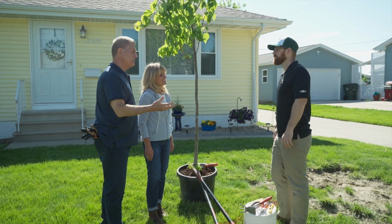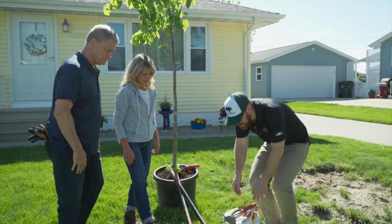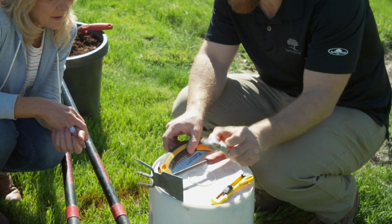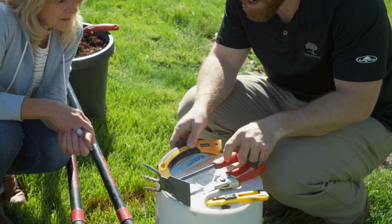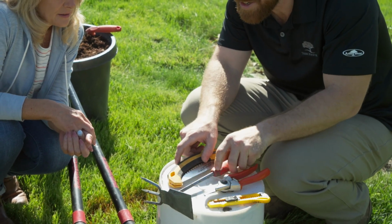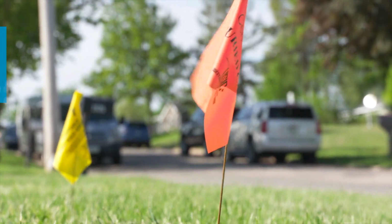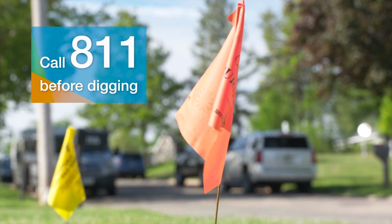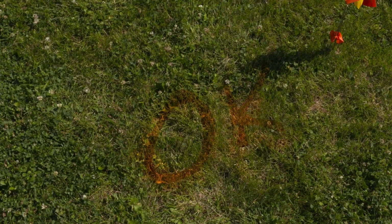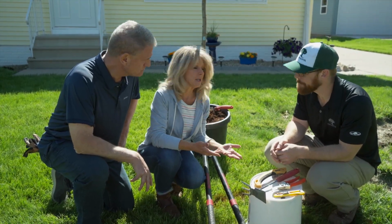Nick, what tools do we need and what happens next? First off, we're going to prep the tree before we dig the hole. So I brought a few tools. These are things you probably have around your house. I have a knife, a pair of pruners, a handsaw or a drywall saw will work fine. And this is my favorite tool. It's a combination spade cultivator that we'll use here as we prep. Now, before we do anything further than this, we need to call 811 to get the utilities marked. This is a free service. They come out and make sure that everything that exists in your property that they know of is marked so we don't hit anything.